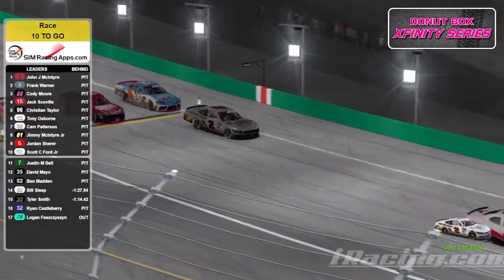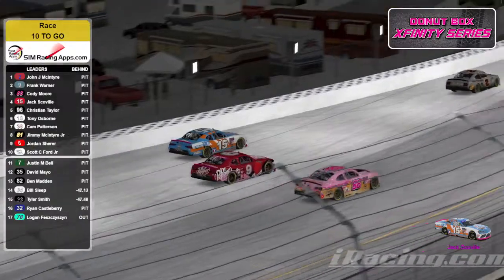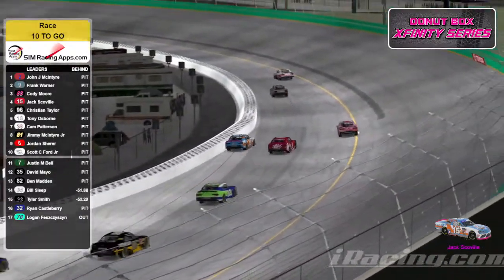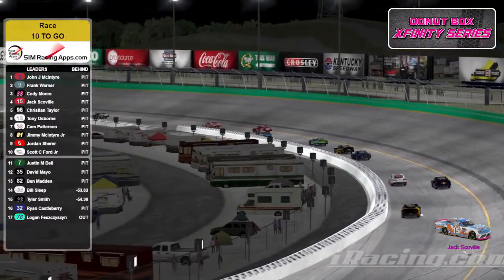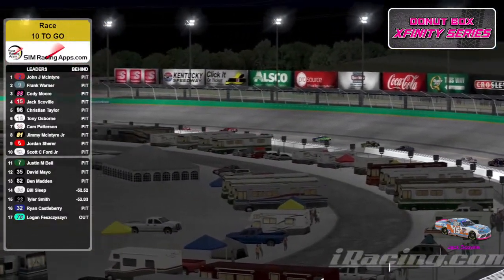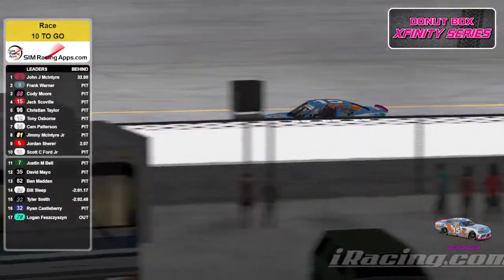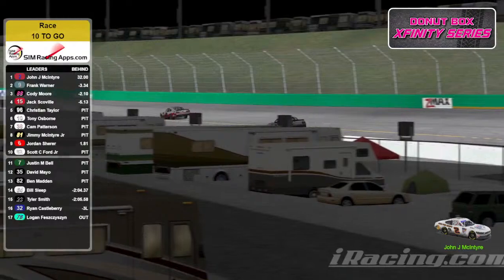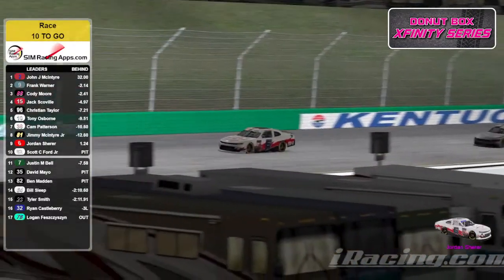Jordan Scherer wins the race off pit road, followed by McIntyre, and then we had a 3-wide battle off of pit road there. Looks like Cody Moore in the 88 got the spot. That was a really close battle there off of pit road. But John McIntyre falls to 2nd behind Jordan Scherer.